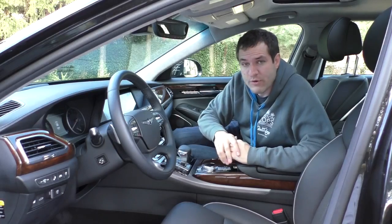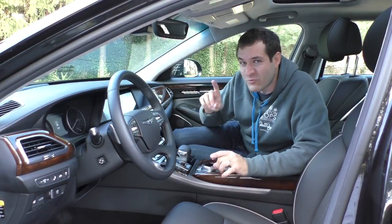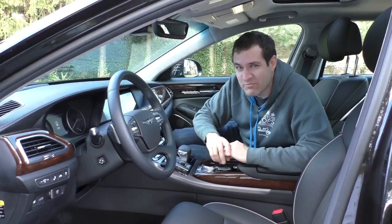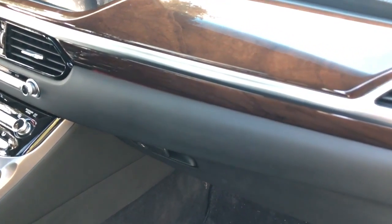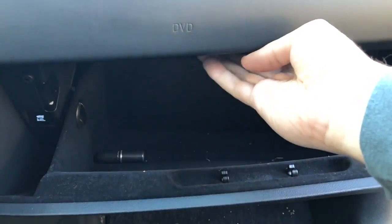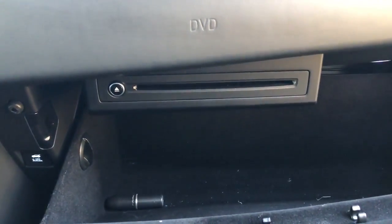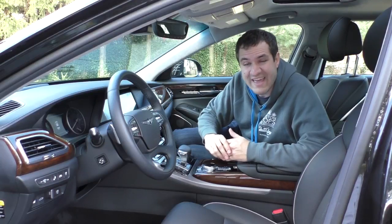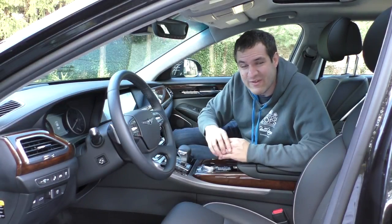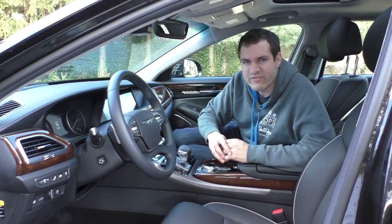Next up, another weird one. Now, most G90 owners will never notice this, but if you look really closely on the passenger side of the dashboard, imprinted in the leather, it says DVD. Well, it turns out if you open up the glove box and then sort of tap the roof of the glove box right where it says DVD, a little DVD slot will come down. I guess this is for the navigation disc or some other service, but either way, it's there, and that little DVD in the dashboard lets you know it's there. This is very strange.